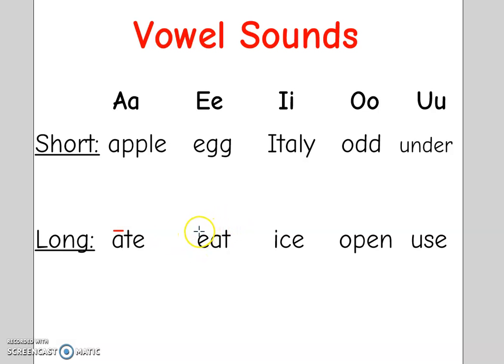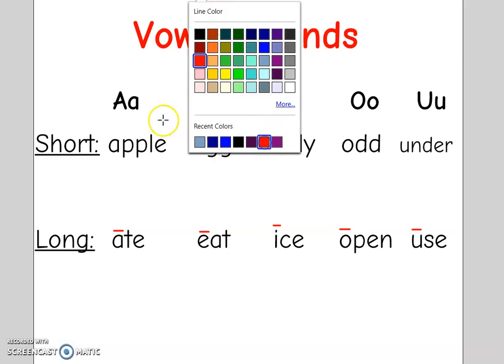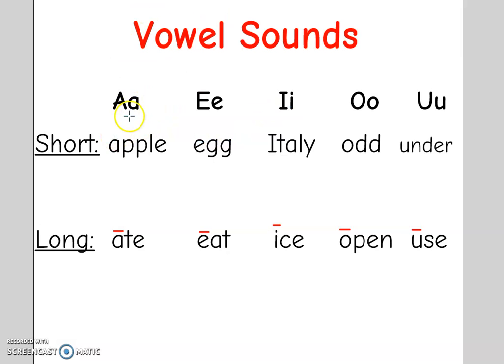Or E. It's saying E, so it must be eat. It's saying I, ice. Long O, open. Long U, use. Or you can use a curved line above a vowel to show that it is a short vowel sound.